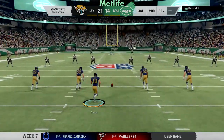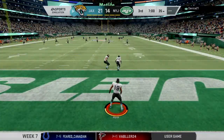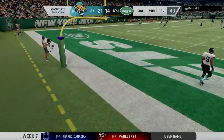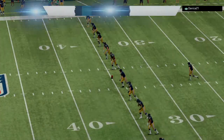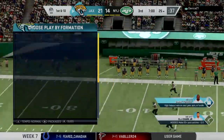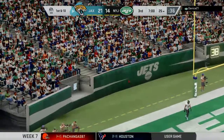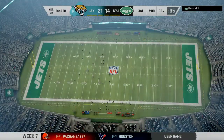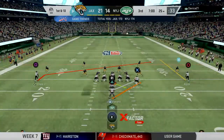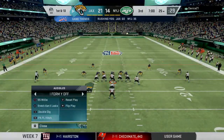The Jaguars in possession of the lead, and they will get the football as we are underway in this second half. And that'll carry over the back line of the end zone for a touchback. Jaguars come to the line to start their next drive. They have the lead. Now they'll be looking to extend that lead.